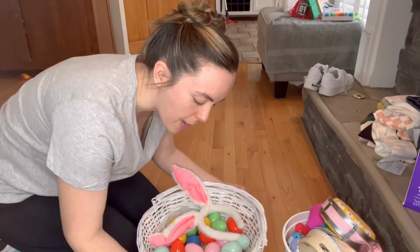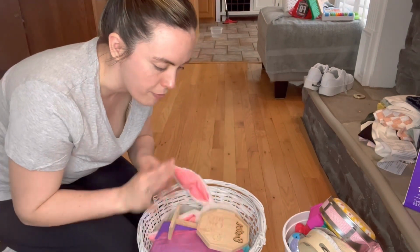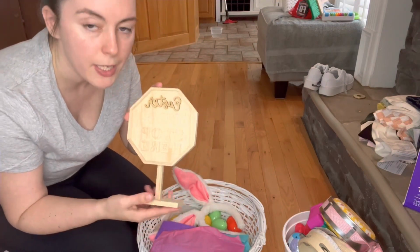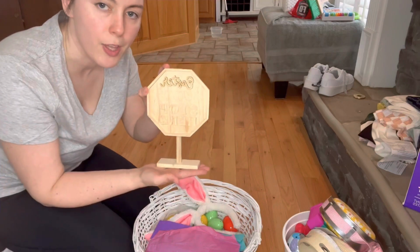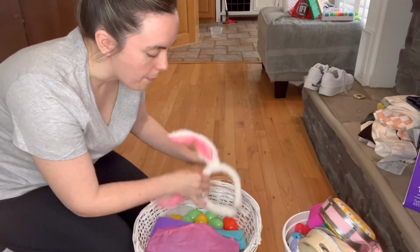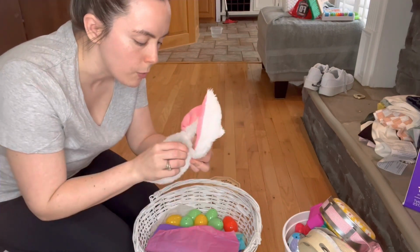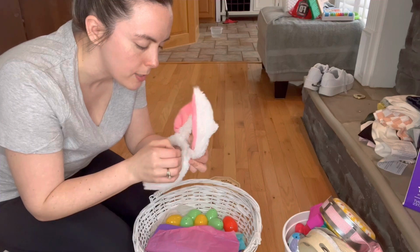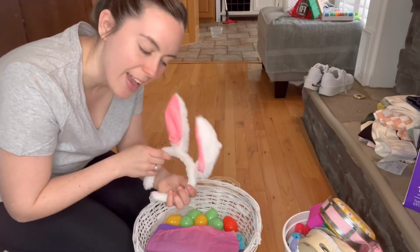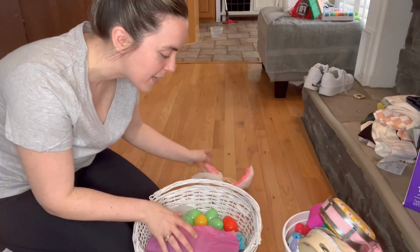All right, so we are back. These are some things that I scrounged up downstairs that I had left over from last year. This little sign says Easter Bunny stop here, so I'll probably set this next to the basket as a little decorative piece. She already had these little bunny ears from last year. She wasn't a huge fan of them, but she recently did find them and has been wearing them around the house. So I'm just gonna take advantage of already having these and put these in the basket.